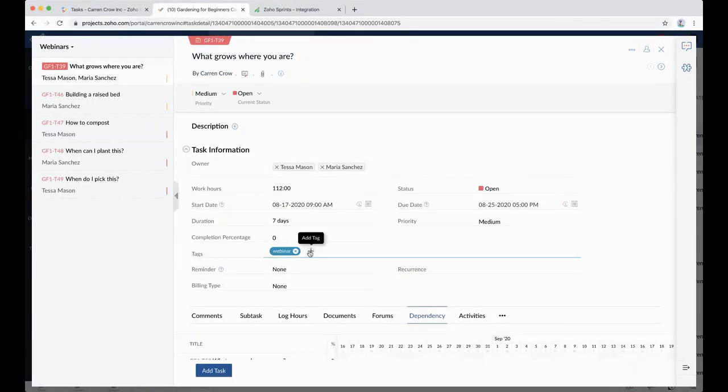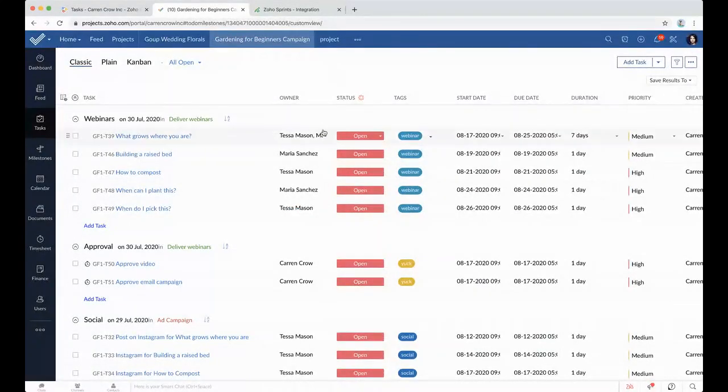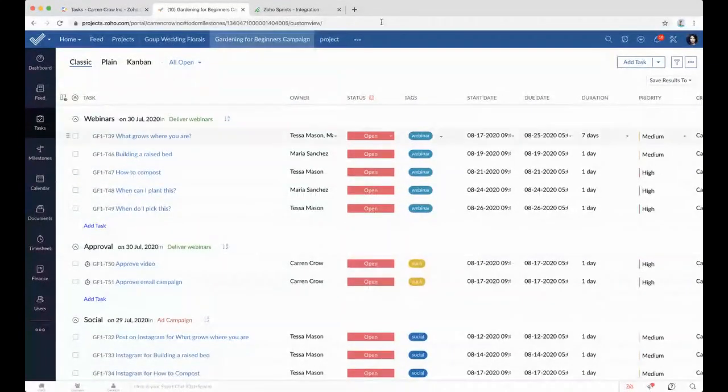Ideally, you want to set your tags right away, and assign it whenever you know who it's going to be assigned to, along with the due dates, because that is what gets all of your reporting running. Otherwise, you're just going to run into this point where you're like, why can't I use this feature? And then you have to go through and one by one change all of the information on every individual task.